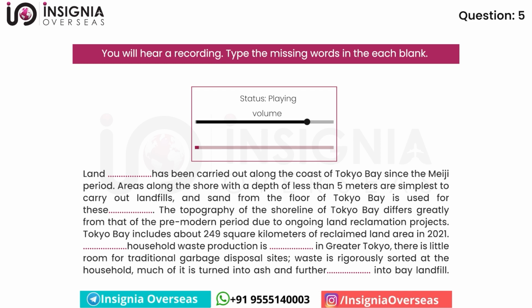Land reclamation has been carried out along the coast of Tokyo Bay since the Meiji period. Areas along the shore with a depth of fewer than 5 meters are simplest to carry out landfills, and sand from the floor of Tokyo Bay is used for these projects. The topography of the shoreline of Tokyo Bay differs greatly from that of the pre-modern period due to ongoing land reclamation projects. Tokyo Bay includes about 249 square kilometers of reclaimed land area in 2021.